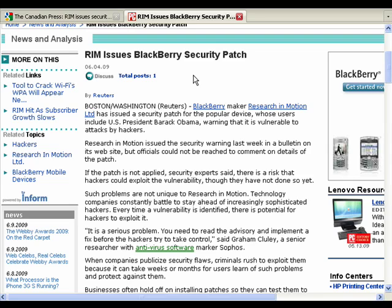Individual users don't need to do any security updates, but you are cautioned to always be careful when handling attachments and make sure that you get attachments from trusted sources. So, this is Research in Motion, jumping ahead and patching a security flaw before it's taken advantage of, and that's your breaking news.